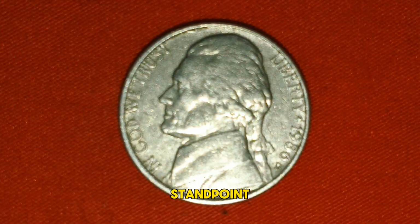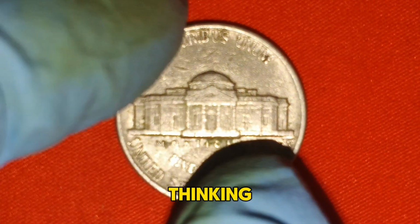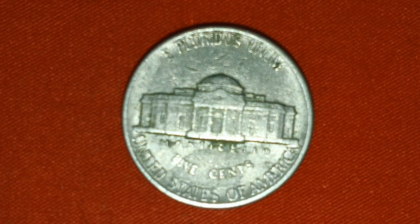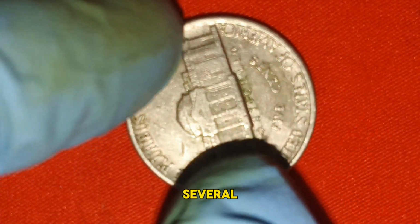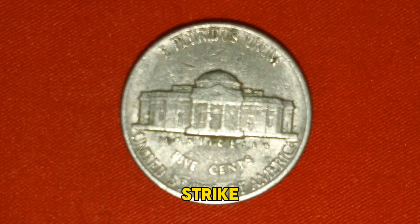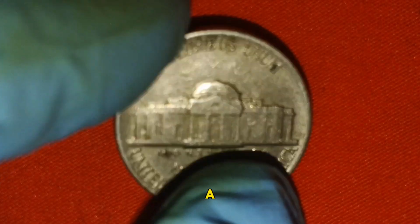So from a rarity standpoint, this coin doesn't seem all that special. You might even be thinking, how could something so common be worth a fortune? Here's where it gets interesting. Not all coins are created equal, even if they share the same date and mint mark. Coin collectors, or numismatists, care about several key factors when determining value. Condition, rarity, strike quality, errors, and provenance all play a role in how much a coin is worth.